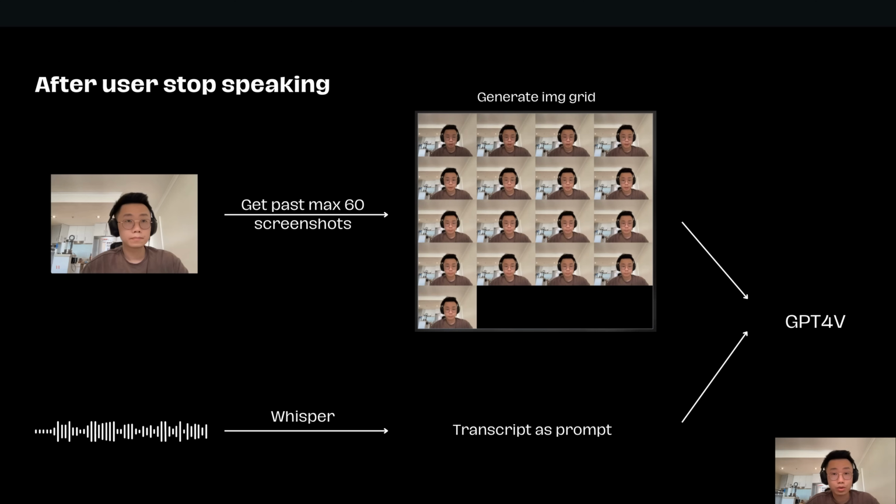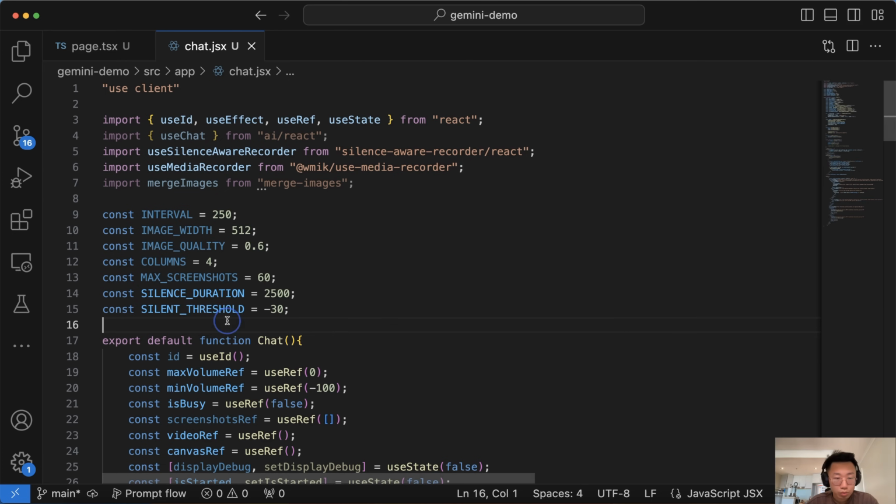After we detect the user stopped talking, we want to generate an image grid to capture what has been happening for the past few seconds, and also use Whisper to automatically transcribe the voice into a text prompt. So we can send both the text prompt and image to GPT-4V to get a response. And the first thing we're going to do is generate this image grid. So we'll need to move to the top and define a few different functions.